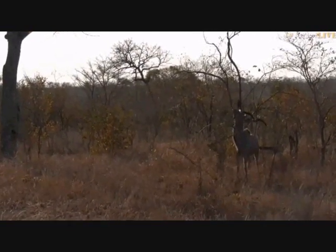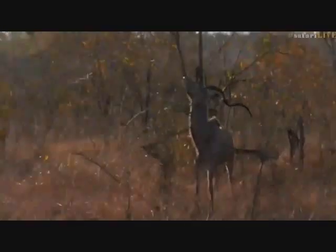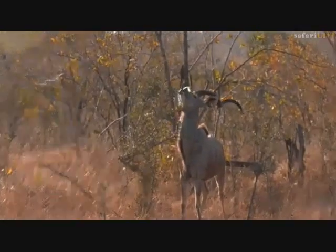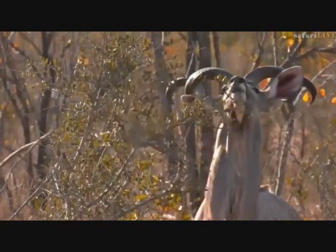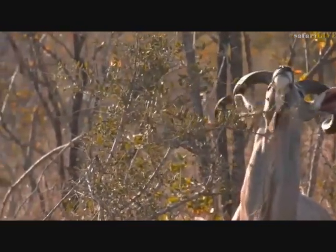Look at that. What are you feeding on, a leadwood? Can't actually see what it is he's eating. No, not a leadwood. Spikethorn.